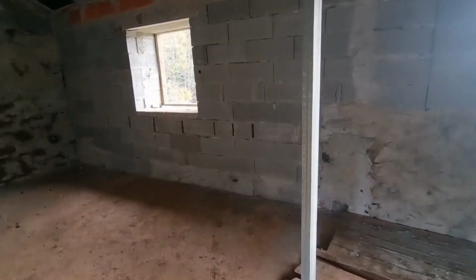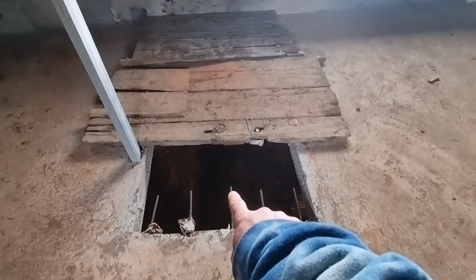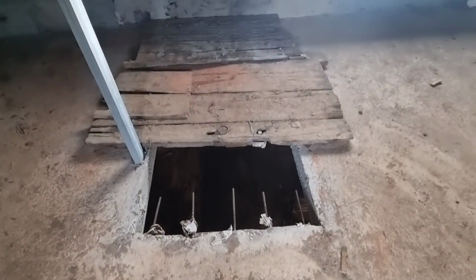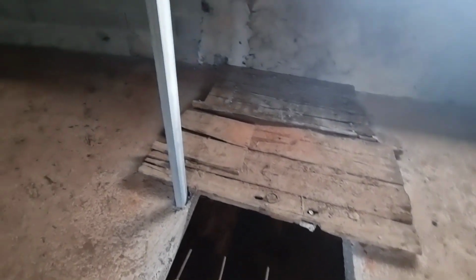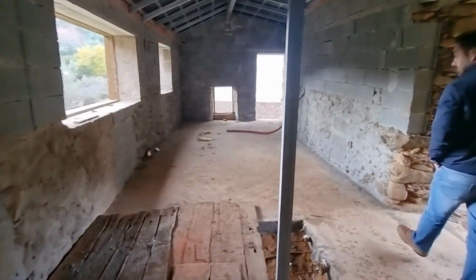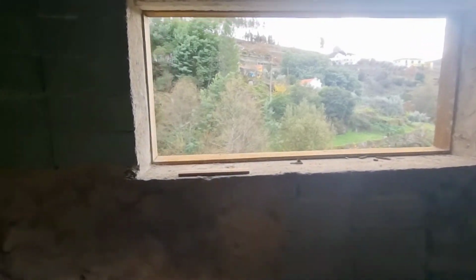Is this the adega that you just mentioned? Was originally an adega. The point is to put a staircase. Then put downstairs a bedroom, living room, something. That's a nice panoramic window. Yes.